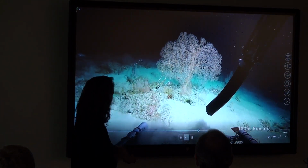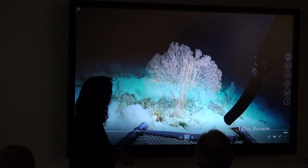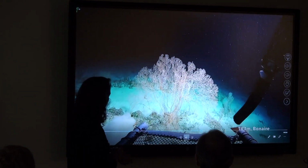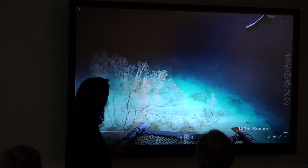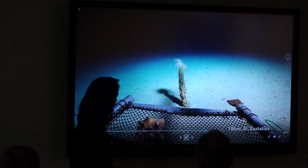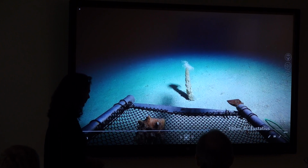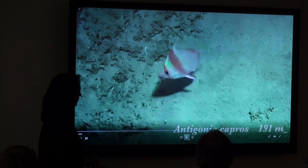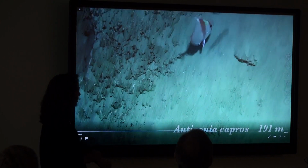That was just a barracuda visiting from above. Very typical rariphotic scene, just a reef-like ecosystem, but with these gorgonian corals and some sponges. That's just a big tube anemone. There's a big conch with a hermit crab in the front basket there. That's another very common rariphotic fish species, a boarfish, B-O-A-R.